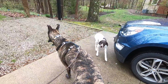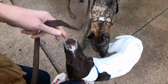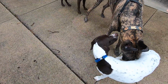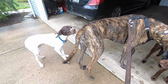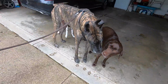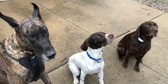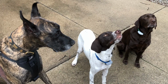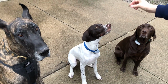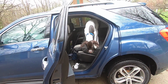Hi, Hank. Or Scout. Come here, Scout. Great Dane meets GSP, right? Yeah. So now we're meeting German Shorthaired Pointer. Hey, Scout. You're in my car, buddy.